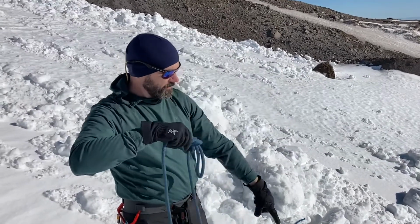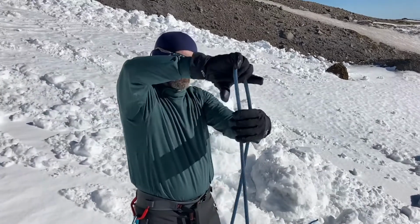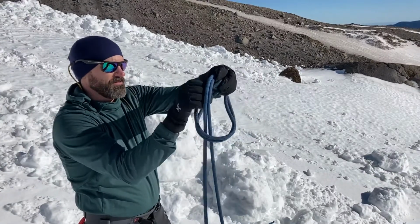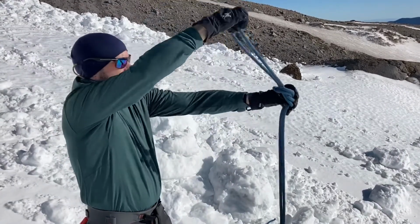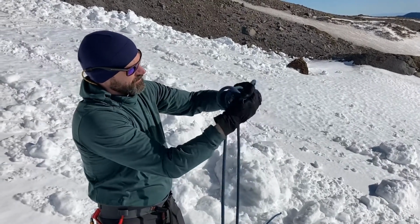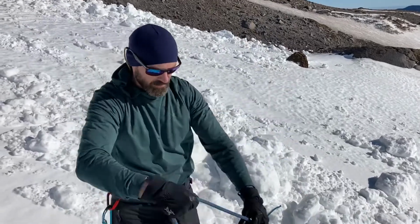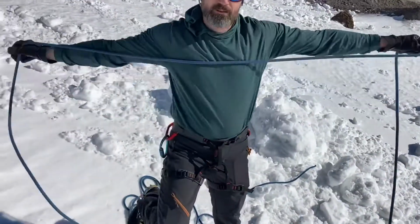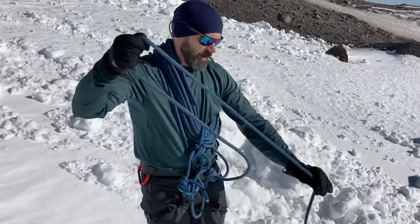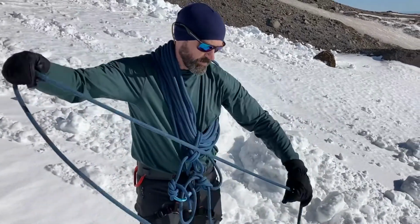So that was 2 from my end. So maybe 1, 2 again. Same knot. Back through. Go back through these strands and back through the hole. And then 1, 2. And this is where I will tie in. Now I'm tied in. My other climber goes on the farther end of this rope.